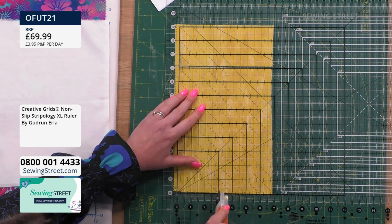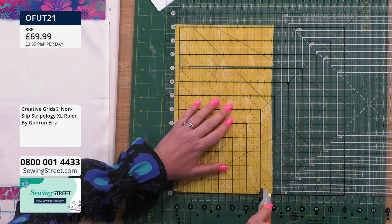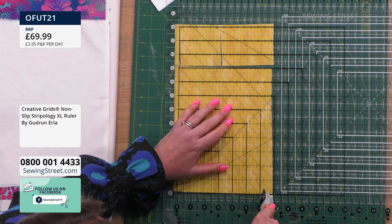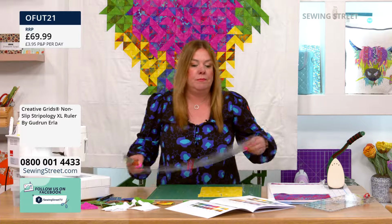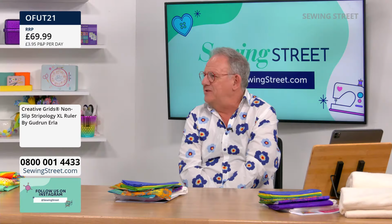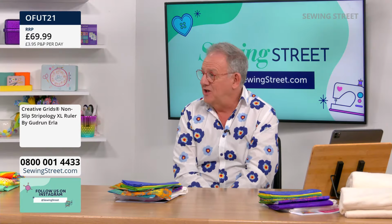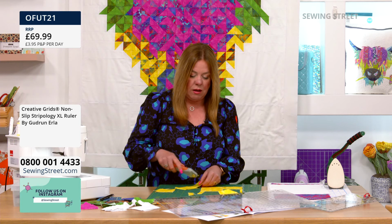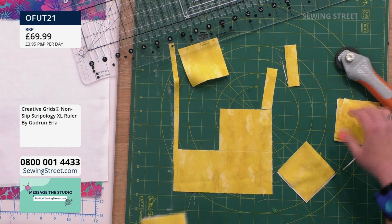And the amount of time this will save you from cutting is unbelievable. Now I've been using one, I wouldn't be without it now. That is the honest truth. It's weird, isn't it? Because we go, oh, £69, that's a lot of money to pay for a ruler. But then once you've got one and you start using it, you think, oh, crikey, you know what I mean? It's money you're going to get back in time, and you can't buy time, can you?